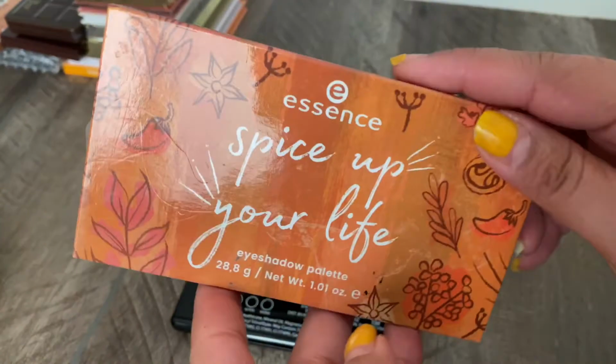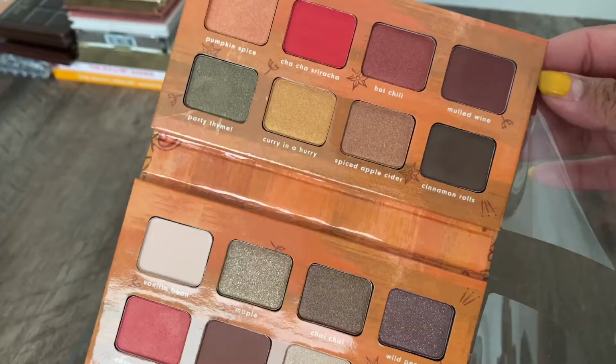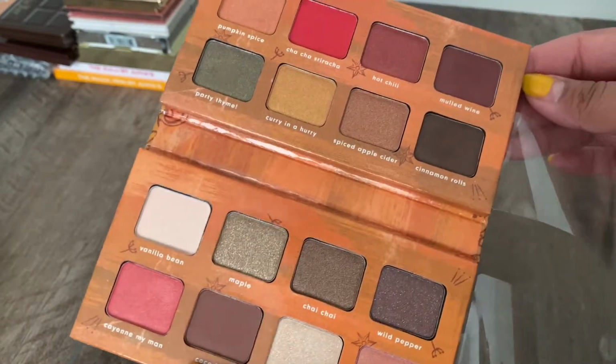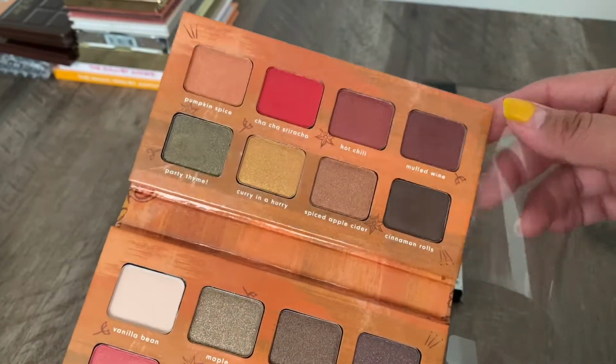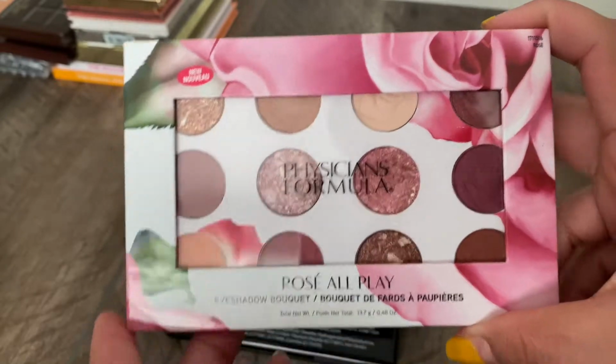Okay, next palette is Essence Spice Up Your Life palette. I used this palette once. Again, it's really nice, but nothing over the top, so I'm going to declutter this palette. Okay, next palette from Physicians Formula.